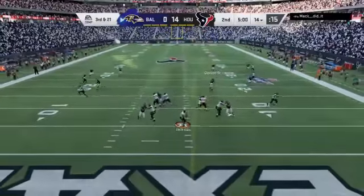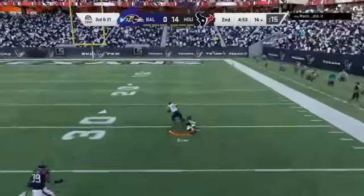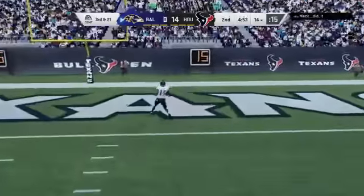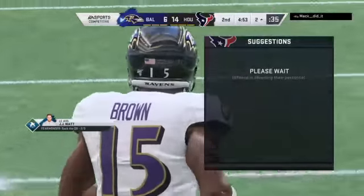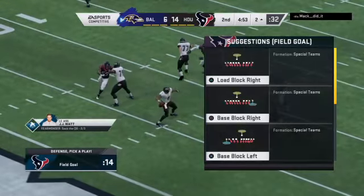There's Jackson on 3rd and long. Going up top. And that's caught inside the 35. And all the way in for a Ravens touchdown. Marquise Brown taking it in as they are now on the board here in the first half.